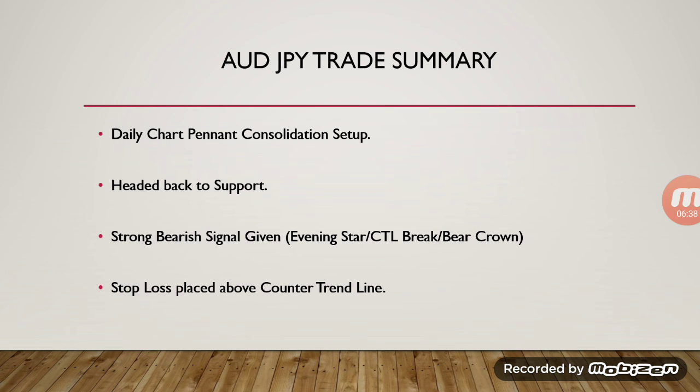So the overall summary of this trade setup was that the market had formed a pennant consolidation on the daily chart and had recently given us a strong bearish signal indicating a movement back to support. This bearish signal could be interpreted in one of several ways, being an evening star, a counter trend line break, or a type of bear crown head and shoulders pattern. So these complementing interpretations of the signal were confirmation to indicate that the market was very likely to continue the movement back down to support.